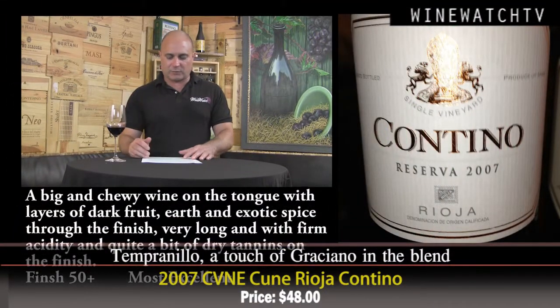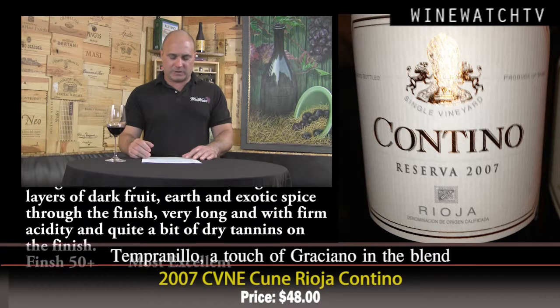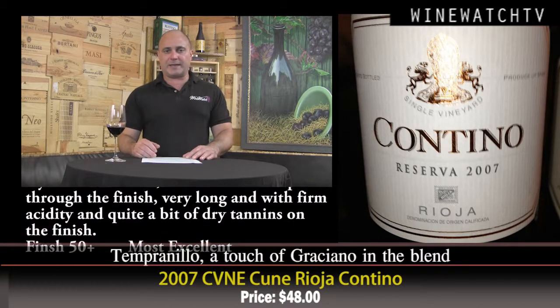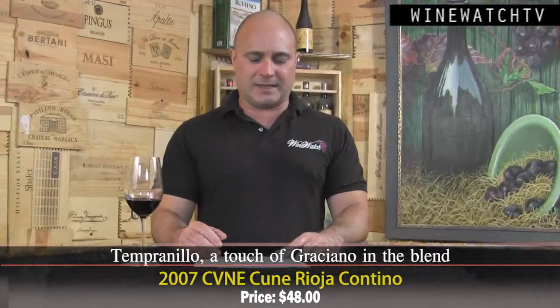And this wine is big and chewy on the tongue, with layers of dark fruit, earth, exotic spices. Really long and firm acidity in this wine. You really notice that cool vintage. Still some dry tannins. This wine needs a little bit of time, but it has a lot of everything and wonderful balance. Most excellent juice, and still under $50. Amazing. Some of the wines you can get from Spain, some top-level wines, still under $50.